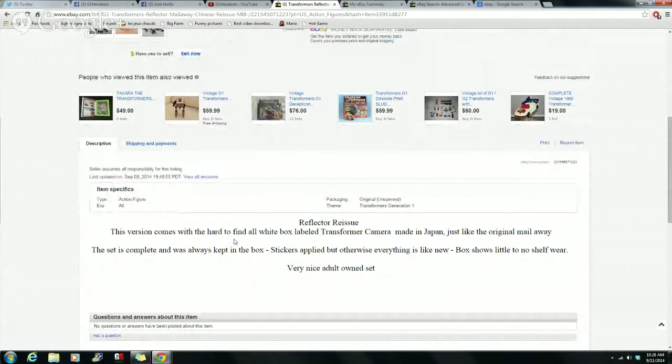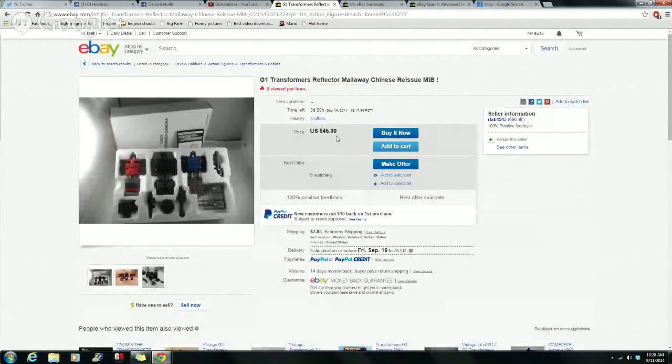This version comes with a hard-to-find all-white box labeled Transformer camera, made in Japan, just like the original mail away. This set is complete and always kept in the box. Stickers applied, but otherwise everything is like new. Box shows little to no shelfware. Nothing to say it's a knockoff. I mean, you can look at the price and just tell it's a knockoff.